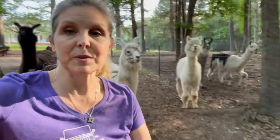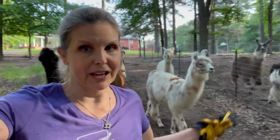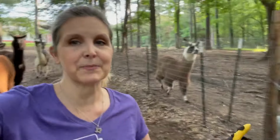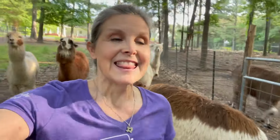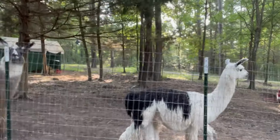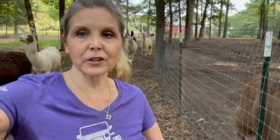Okay, so since we moved the two that were not breeding right now to the other pastures, now I've got my two herd sires who are also ready to be separated, but guess where they get to go? They get to go with the females. So, your time has finally come, Raising Cane and Macho Blue. No more fence boundary.